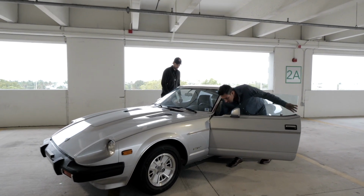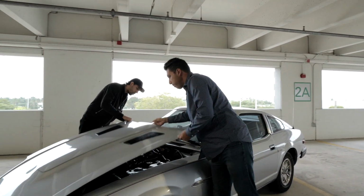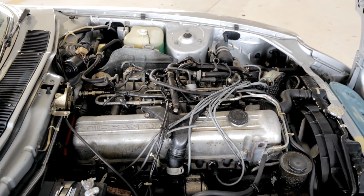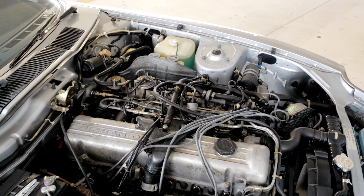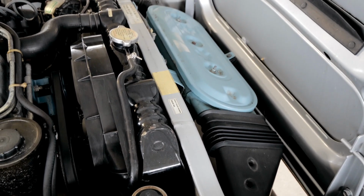Let's pop this hood and let's take a look at some more of these originality factors the car has right here. All right. You're looking at the real deal here. We're not covering up anything. You look at all the fender bolts, you look at all the spot welds, you look at all the shock towers. There's no rust and there's no accidents. Solid car. Yeah, very solid car.